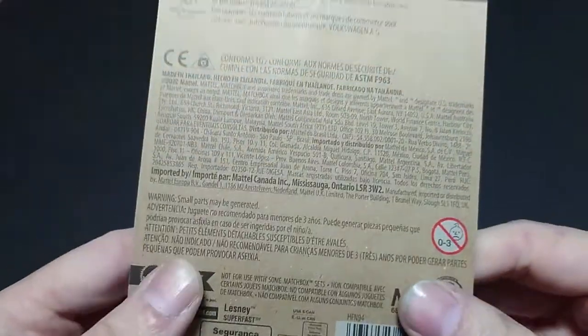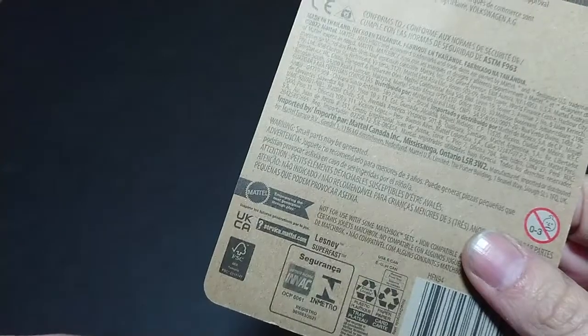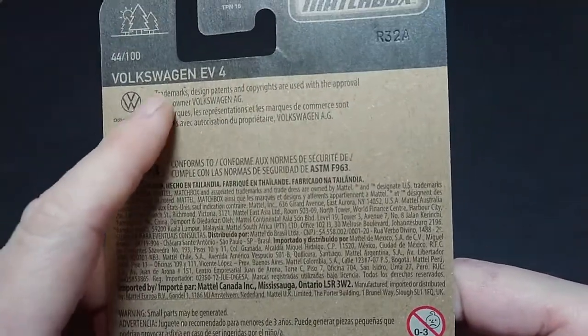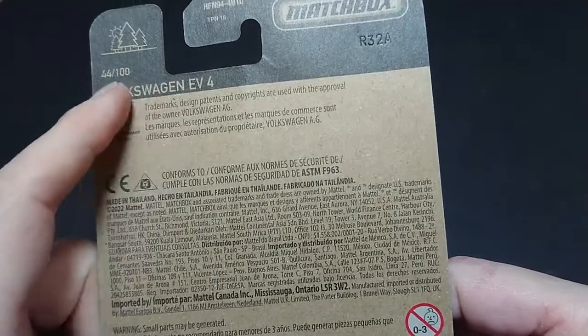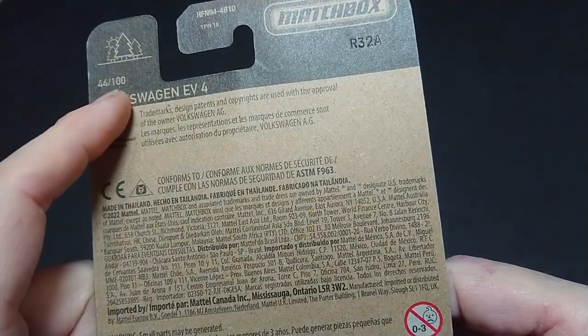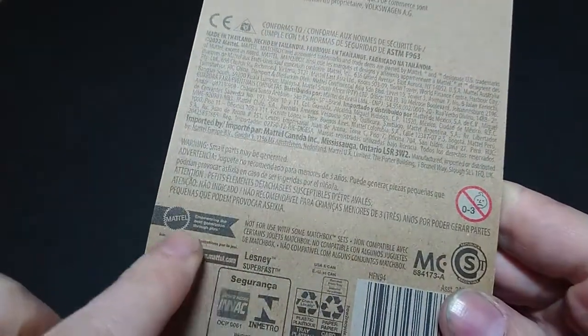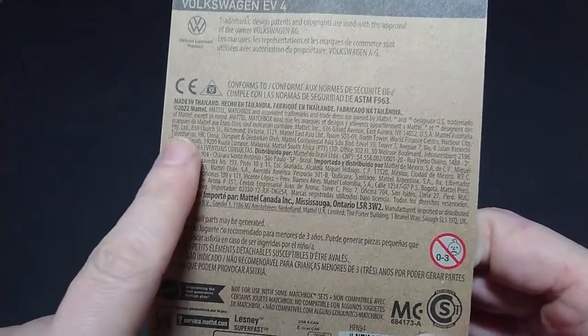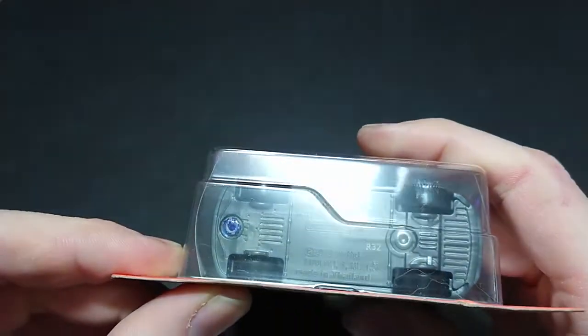And it looks to me crossover slash SUV size. I do have the Lucid Air and the Tesla Model X, just for comparison later on. And then there's the Volkswagen trademarks and stuff, the EV4 and their green thing that we saw for the Tesla. And obviously I'm not going to repeat the 44 out of 100, Mattel empowering the next generation through play, and all the recycling stuff. And it's obviously new or newish. We'll see how new when we look at the underside of the vehicle.